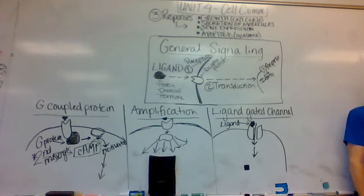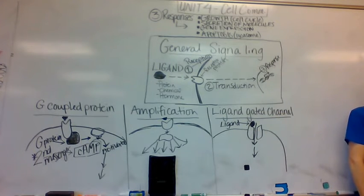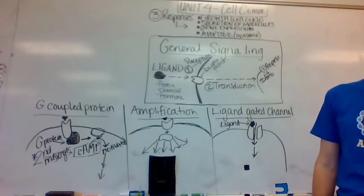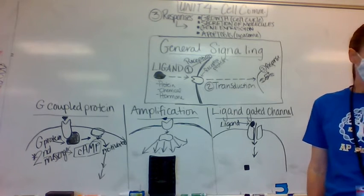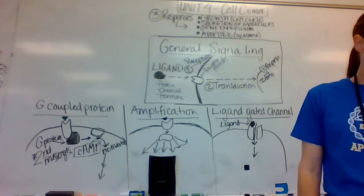You can see some vocab words that might pop up. Make sure you know second messengers are a non-protein, mid-area messenger, somewhere in the middle. Okay. Questions on any of those terms? Any questions? Okay.